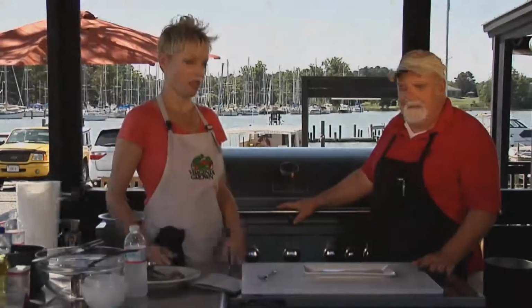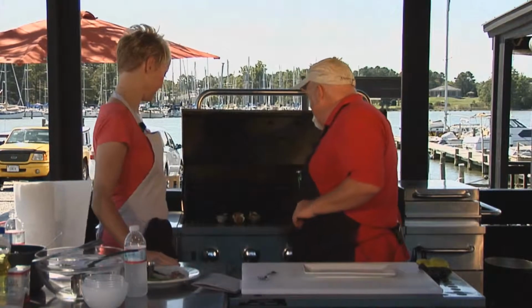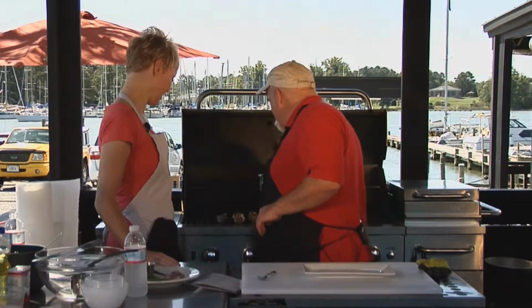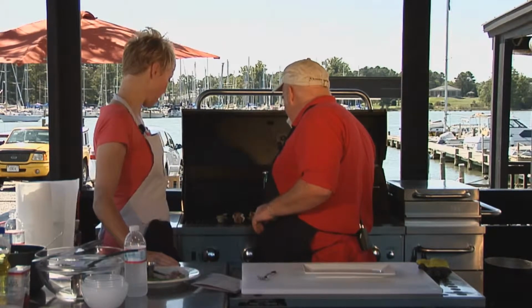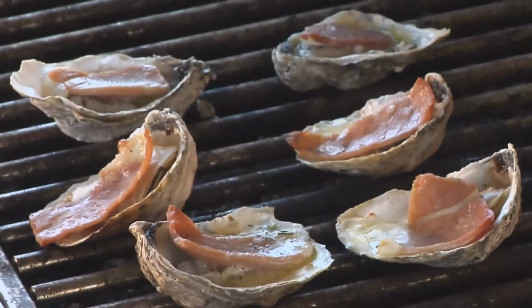Okay, so let's see how they look. Ready? Oh man, look at that. See, the butter's just simmering, got a little bubble to it. And the ham's getting nice and crispy. Wow, it smells so good. See, they're their own little cooking vessel. It's like you don't need any extra pots or pans.